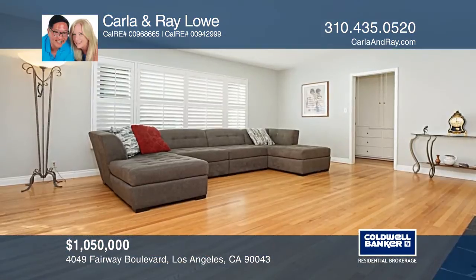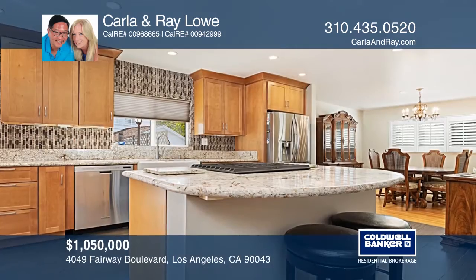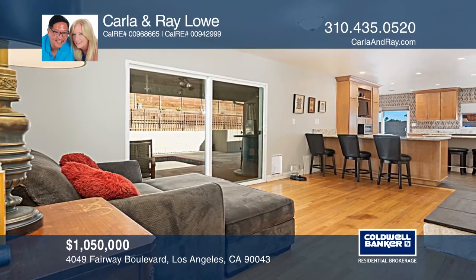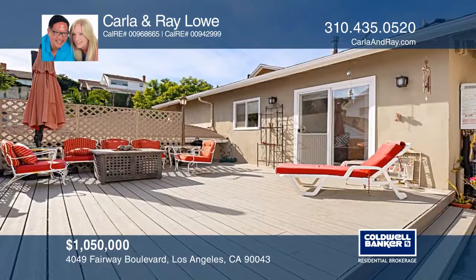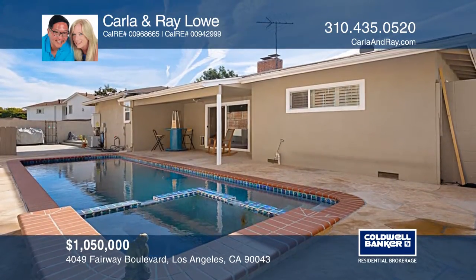This updated two-bedroom, two-bath View Park home with a sparkling pool is move-in ready. The kitchen has granite counters and an island with a breakfast bar that opens to the den with a fireplace. There's a formal dining room, a large living room with a fireplace, and hardwood floors throughout. Enjoy the backyard deck and pool with hillside landscaping as a backdrop. For a private tour, call Carla and Ray Lowe.